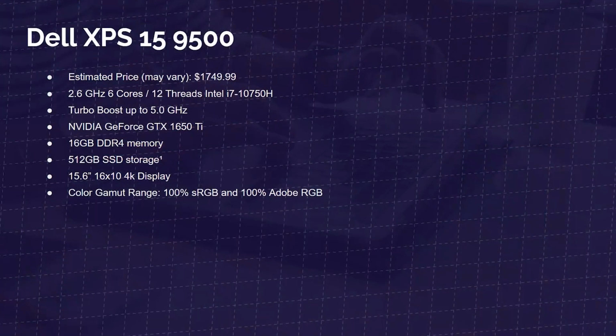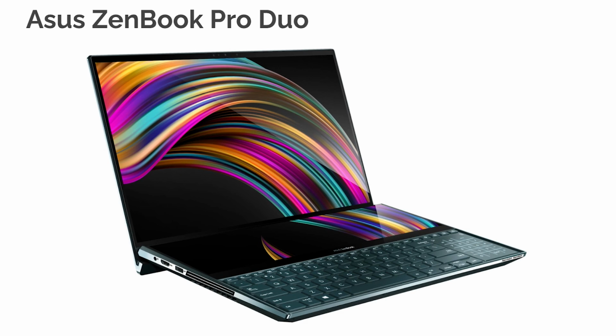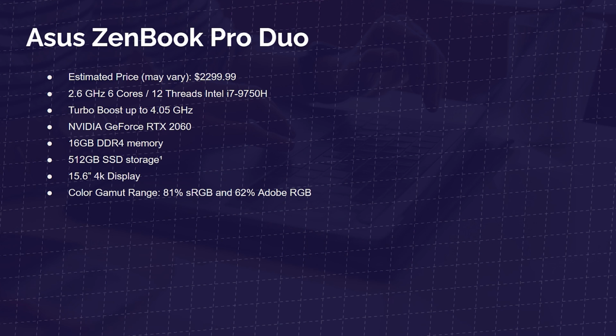My Dell XPS 15. The Asus ZenBook Pro Duo. This is a really niche laptop with dual screens built in. This is great for 3D modeling because you can have your tools or your different configurations or settings down here, and then you can be doing your designing up here. It makes for a really creative, expansive workspace, and it also packs a big punch.